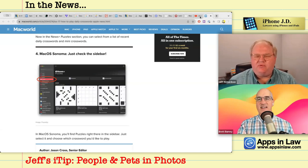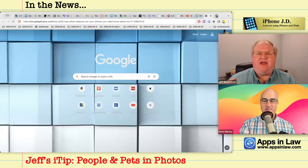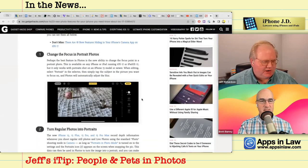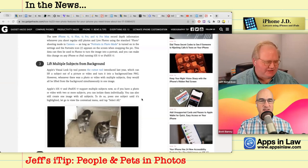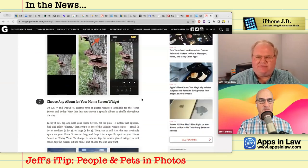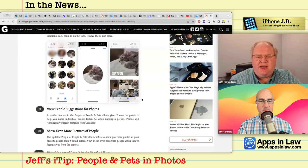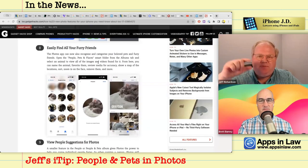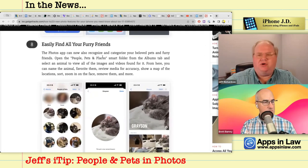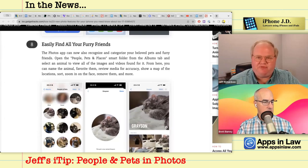And of course, for many, many years now, we've had the People photos feature. What's new this year is it now includes pets as well. Just as a reminder, many people don't take advantage of this feature, and I hope that you really should. Apple will find pictures that seem to be the same person, and it will allow you to assign a name to that picture, you know, your spouse's name, your kid's name, your friend's name.